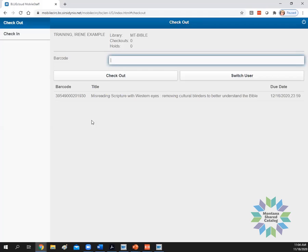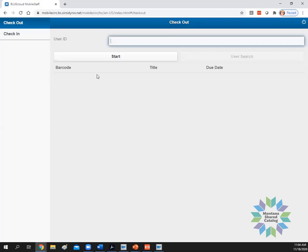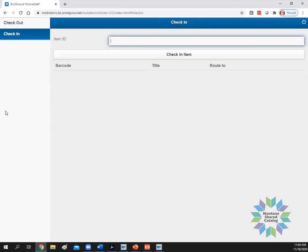Now, if Irene went to try and switch users, she wouldn't be able to look up anyone's account except for her own. You'll see that this user search option is grayed out. As far as check-in goes, I have my doubts that folks would actually toggle to this option, but if you were to check in the item, it'll just say where it's supposed to route to.